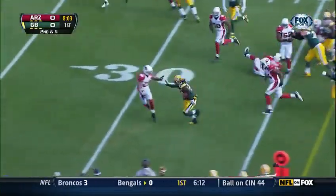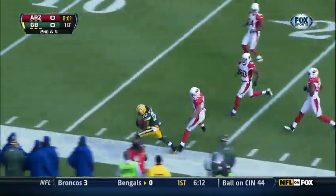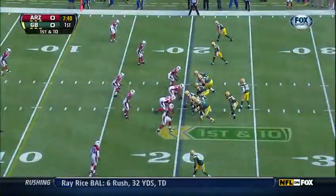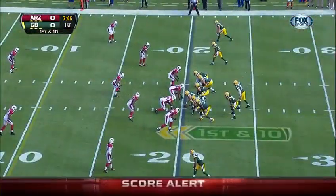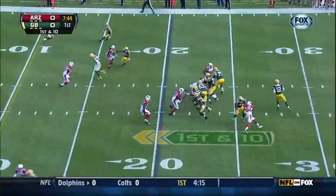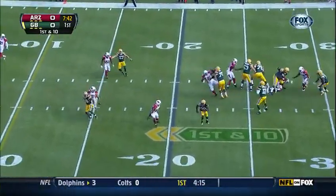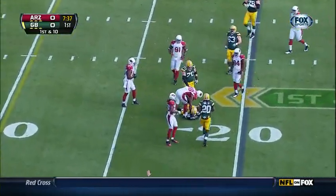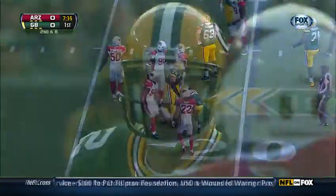Nice run. Alex Green with a stiff arm and down the sidelines, out of bounds at the 20. What he had to work with, but Mike McCarthy, he didn't feel that way. He challenged this young man coming into today. Rodgers with time. Now will slide down with a positive play of 3 yards.